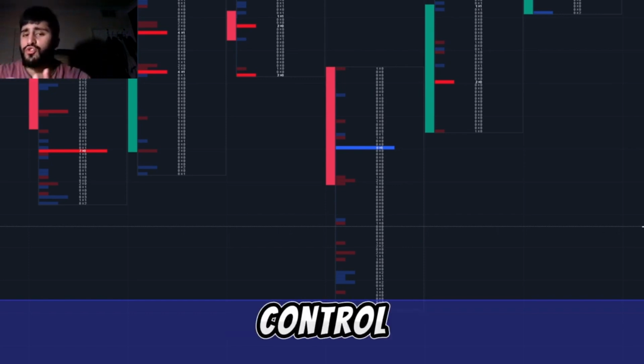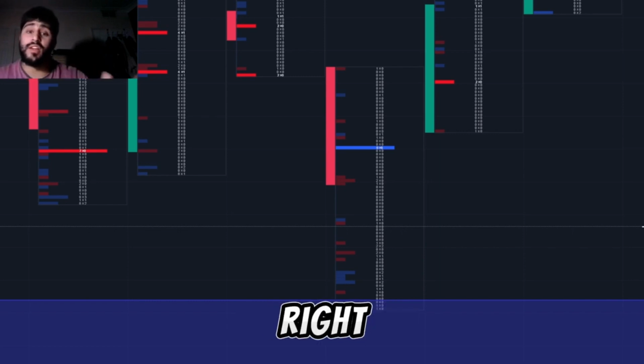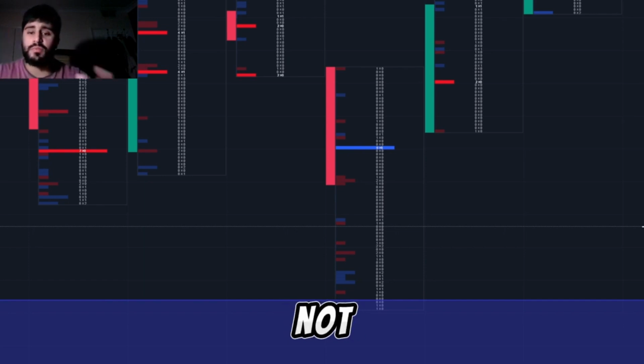Often to see who's in control, and therefore see who's buying and selling, you want to ask yourself, who is being aggressive? Who's failing, right? Aggressive failures is what you're looking for. You are looking for the red delta to be absorbed. You're looking for red delta in this case to not be rewarded.